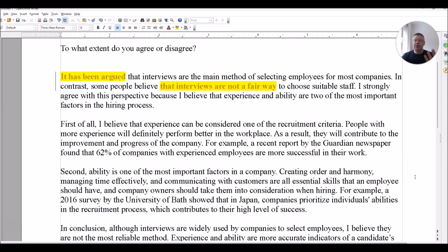HR people look at your CV, they say, oh yeah, Kev's got all this experience. Let's bring him in for an interview. So that's one of the criteria, but it's not a method of choosing. They don't simply look at experience and say, oh right, he's got all this experience, he's got less, we'll employ him without speaking to this person. It's about means, a method, which this doesn't explain.